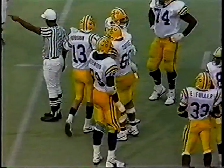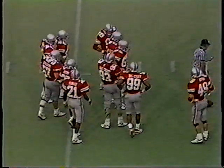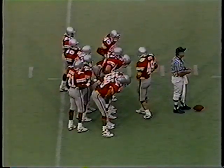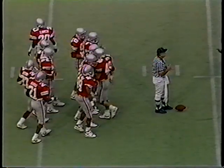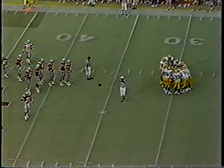We're down to 6 minutes. Third quarter. LSU by three, 20 to 17. Buckeyes would like to stay within a touchdown and keep LSU out of the end zone on this possession.